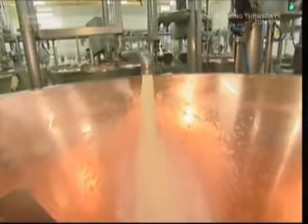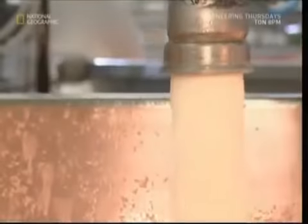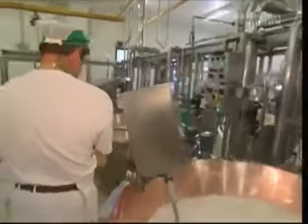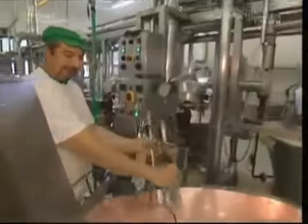It's made in these huge copper vats. Each one holds 990 litres, enough to make 2 giant Parmesan wheels. Those cows have a lot of grass to eat to keep up with production.